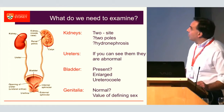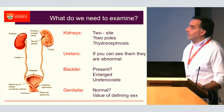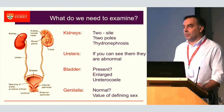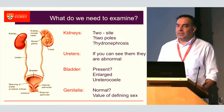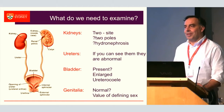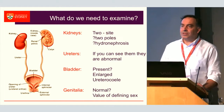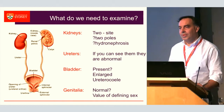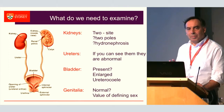So what components of the genitourinary system do we need to examine? I guess they divide down into 4 basic ones: kidneys, ureters, bladder, and genitalia. Basically, if you can see a ureter, it's abnormal, and that's all I'm going to say about that. So that leaves us with 3 things to talk about. Kidneys, there's supposed to be 2 of them. If you think about the embryological development, it's a symmetrical bilateral process.